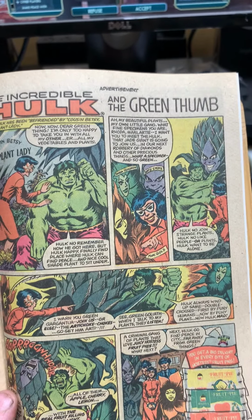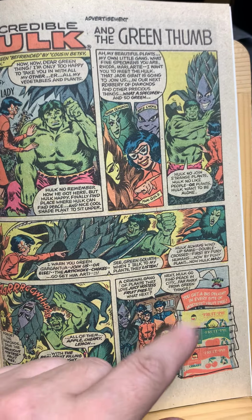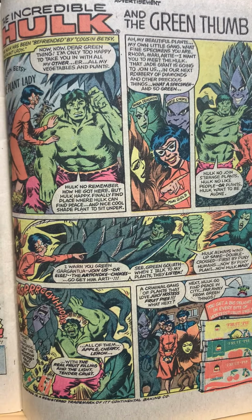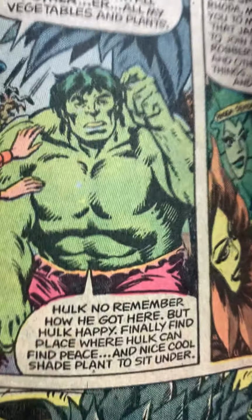Here's the Hulk and the Green Thumb. Oh man, this is wrong. Fruit pies wouldn't win. You need Twinkies. Okay, so Green Thumb is evil.